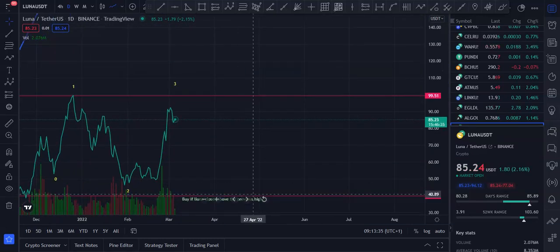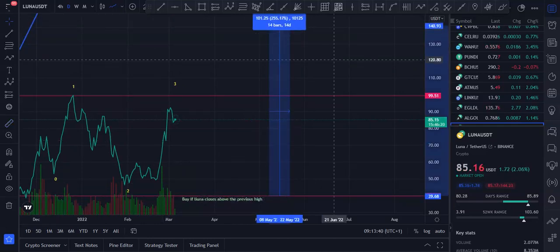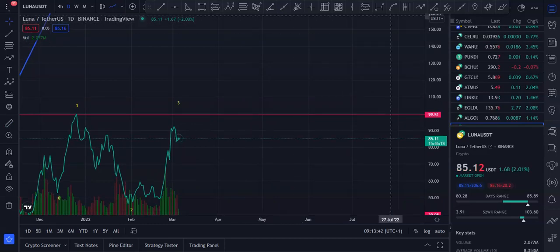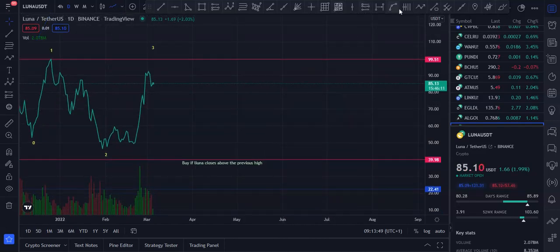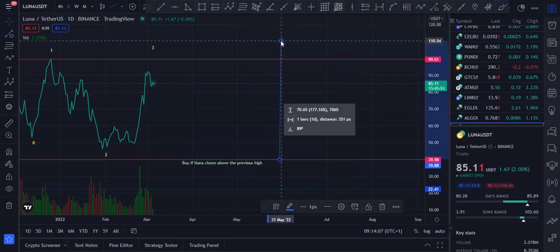So imagine you getting Luna back at 39 and holding it. You'll be making over, okay guys, let's see. Sorry guys, I'm looking for our info line.